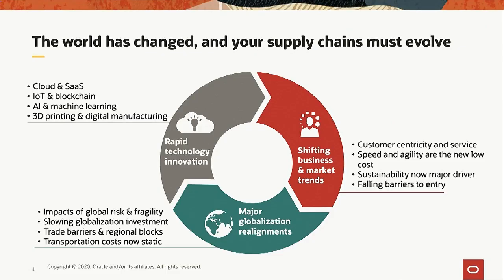The trade barriers and tariffs that have been put in place by a number of countries now come into play. But in addition to that, transportation costs have always been getting lower and lower and lower. And that is no longer the case. They now have pretty much flatlined.